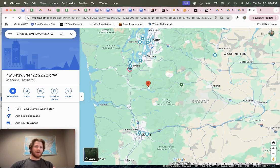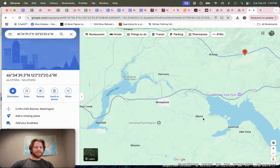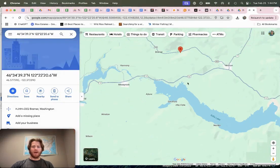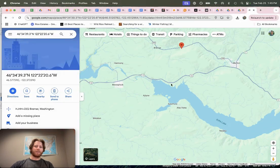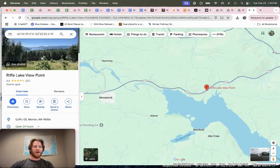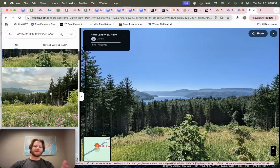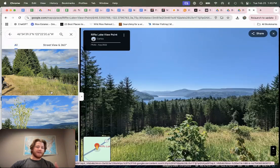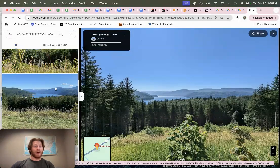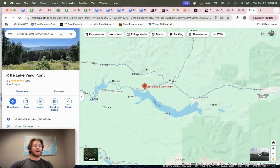Number one, I want to show you the property location. This is a major selling point of the property. We're about 40 minutes from Centralia. We're right next to Mayfield Lake and Riffe Lake right here. These are beautiful, beautiful parts of the country. You can even take a peek at the viewing point right here. You can see the type of country that we're in, right? This is the part of the country you're in. Like I said, a special part of the United States here. And so there's only so much availability in this area, right?